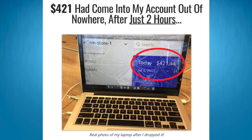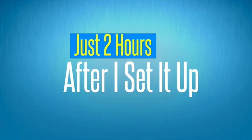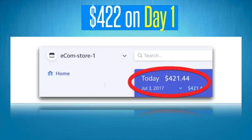Now, it was just a few short weeks ago that I was on my laptop and I dropped my laptop and cracked the screen as I yelled, "Oh my God," as $421 came into my account just 2 hours after I tried this five-step e-commerce method out for the very first time. And if you can see here, that's my laptop with the cracked screen, because I was in shock after I saw $421 come in just 2 hours after I set up this five-step e-commerce method. And I made $421 the first day.